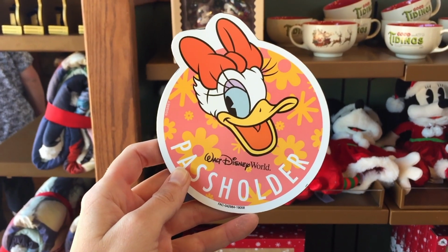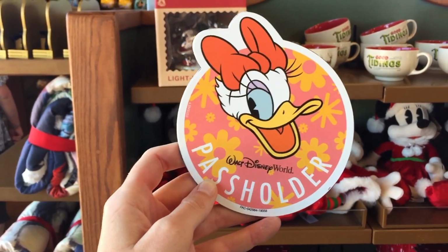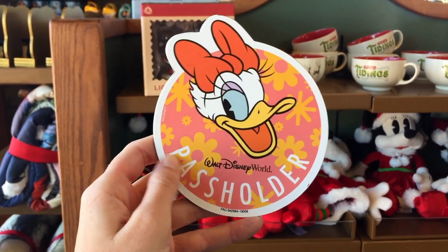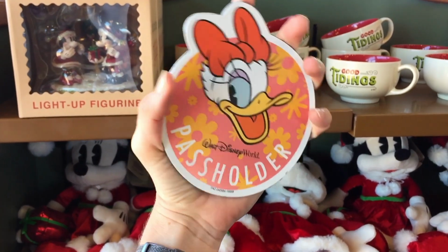For the second half of the Flower and Garden Festival, pass holders get this daisy magnet. This is way bigger than the other pass holder magnets they used to give out. Like, it can barely fit in my hand. So it's a very, very good, nice big magnet.